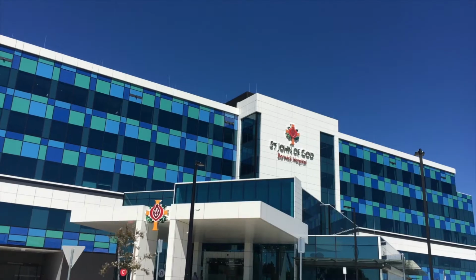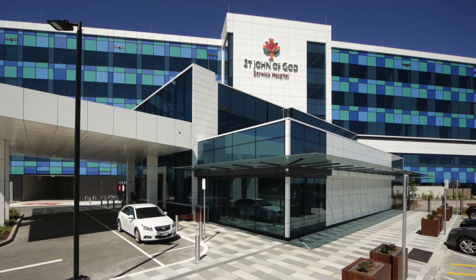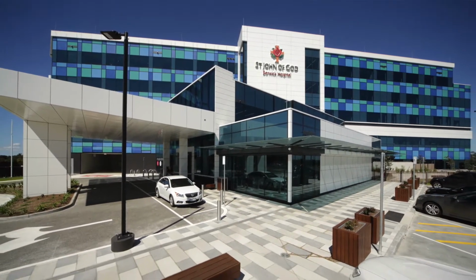Our role at St John of God Berwick was to supply and install the curtain wall and the composite cladding. We were involved early days from tender with our client. We were lucky enough to be selected to be the facade contractor on the project, and from there we worked with the designers, the architects to supply and install the facade.